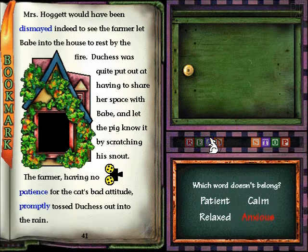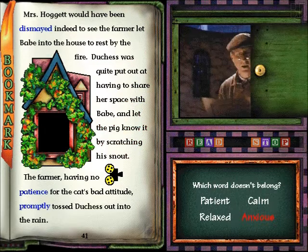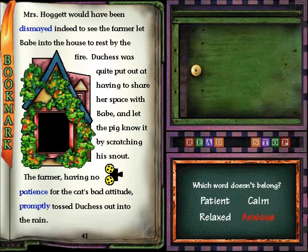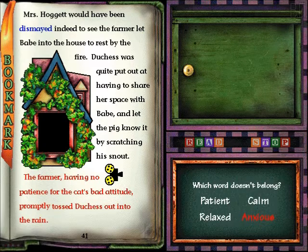Mrs. Hoggett would have been dismayed indeed to see the farmer let Babe into the house to rest by the fire. Duchess was quite put out at having to share her space with Babe, and let the pig know it by scratching his snout. The farmer, having no patience for the cat's bad attitude, promptly tossed Duchess out into the rain.